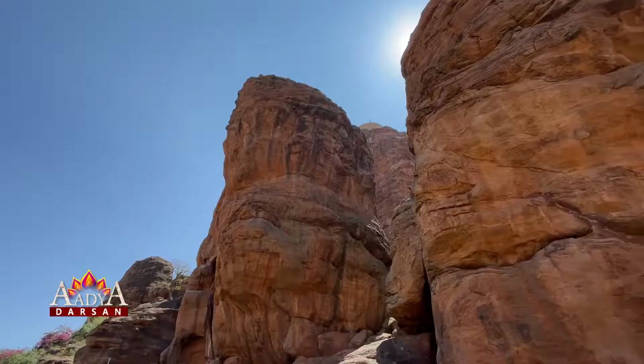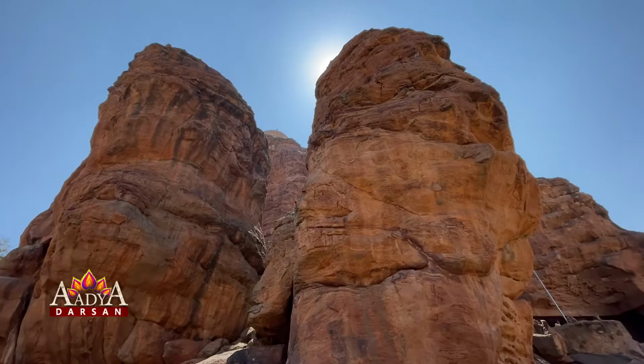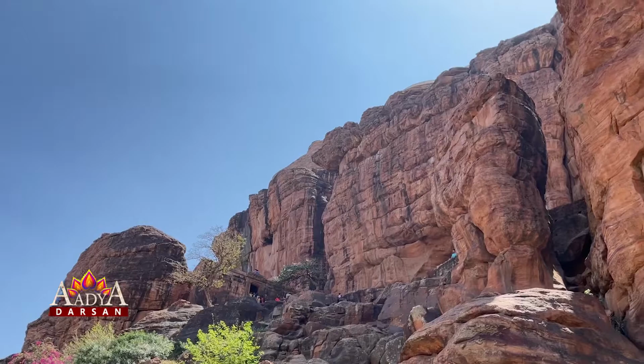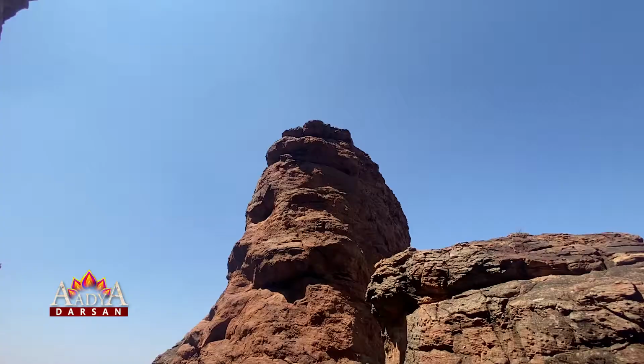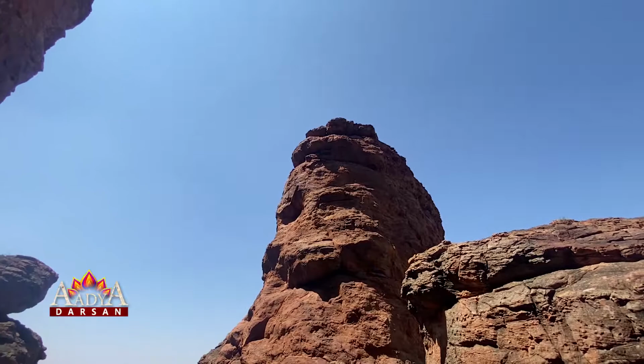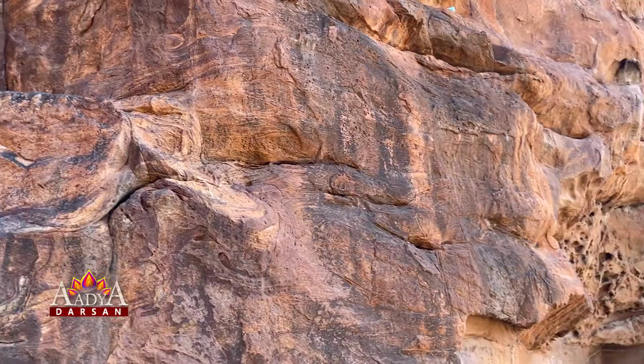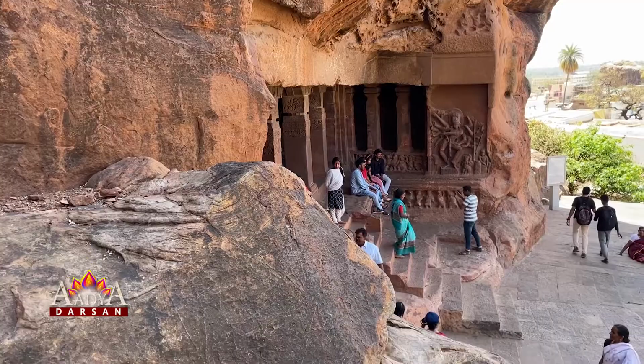The Badami Caves. It is located in Badami, Bagalkot district of North Karnataka, India. The 6th century Badami Caves, carved out of the hill, is a complex of 4 caves, 3 Hindu temples and 1 Jain temple.